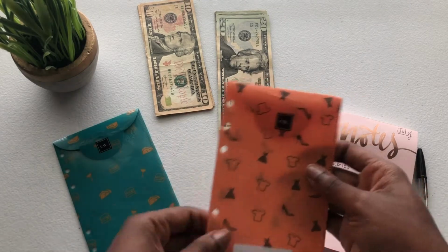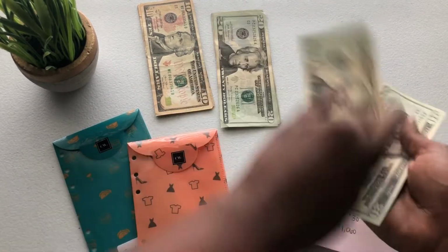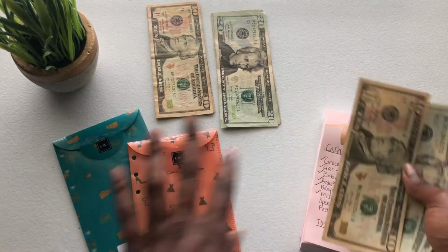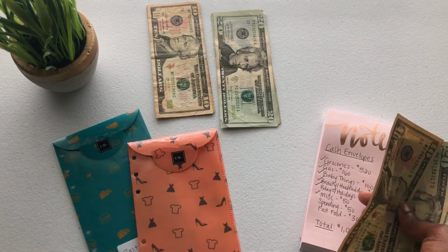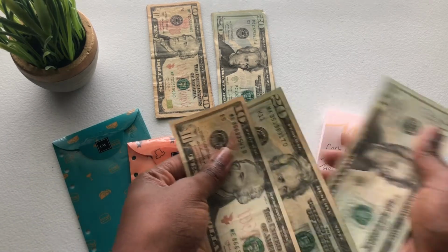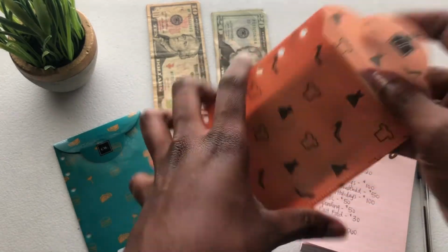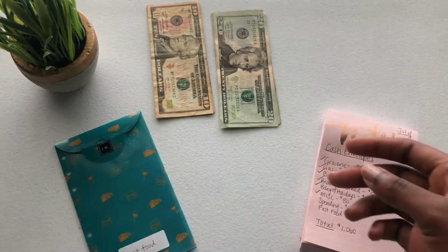And almost done. Spending is next, and this is for me. This is like my allowance that I give myself for the month. I think I increased it, or I kept it the same from last month. I can't remember. So $20, $40, $50 and everything. And I really want to get a new purse, so I think I might get a purse this month. I'm not sure. We'll see.